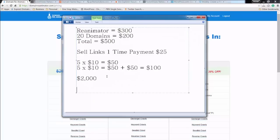But selling one-time links now, think about what this does in the purchasing mind of a prospective buyer for your links. If you have a client that spends $2,000 a month and you're charging $25 per link, that means if I were to build 10 PBN links to my client's website this month, it would cost me $250. So that means I would get an ROI of $1,750.